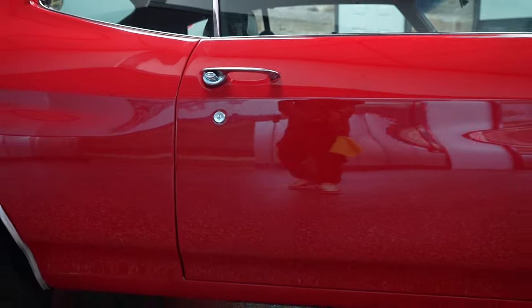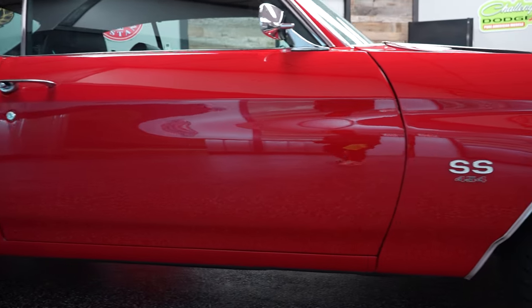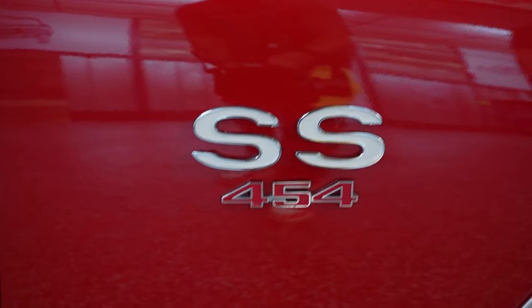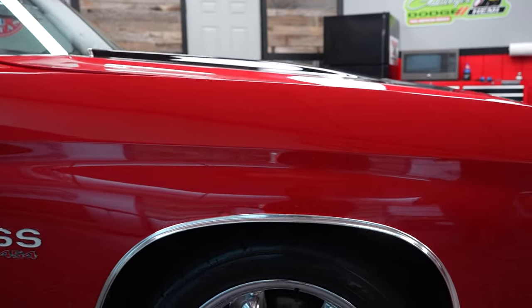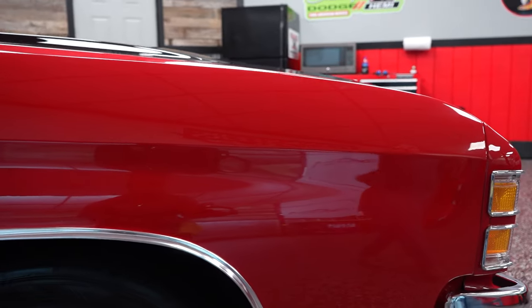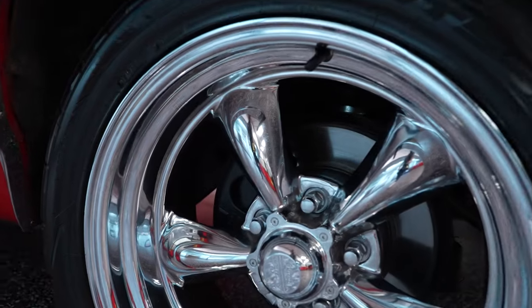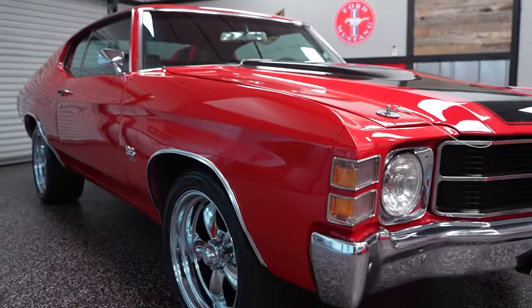Passenger side front fender. I haven't seen anything on this car to point out as far as paint is concerned. Real nice, you know, high and low throughout the entire body of the car. There's no spider webs, there's no fish eyes, paint blisters, cracks. Just a fantastic piece of inventory.